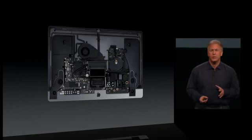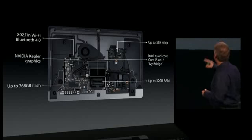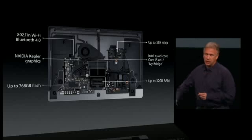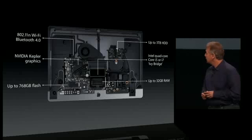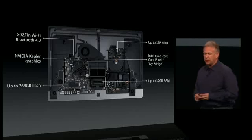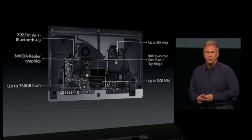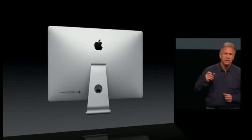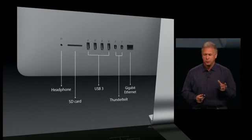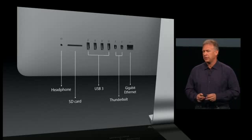There is a serious computer inside this thin design. Here are some of the elements of it. Intel quad-core i5 or i7 Ivy Bridge processors, NVIDIA discrete Kepler graphics, Wi-Fi, Bluetooth. You can have either up to 768 gigabytes of flash or up to a 3 terabyte hard drive and up to 32 gigabytes of memory. That's twice as much as before. So much work has gone into fitting all of that inside a computer this thin. In terms of I/O, a headphone port, SD card reader, 4 USB 3 ports, 2 Thunderbolt, and gigabit Ethernet.